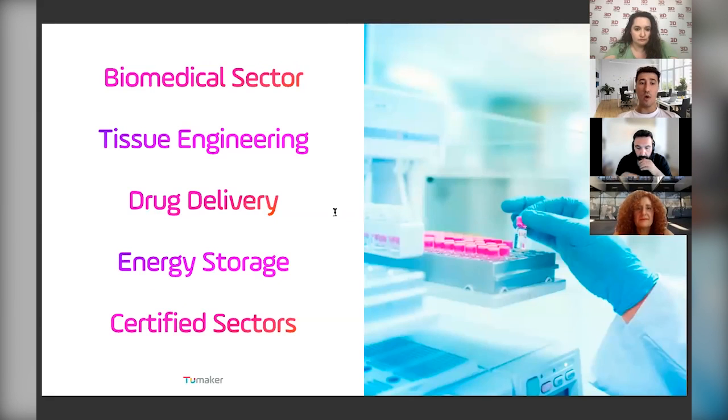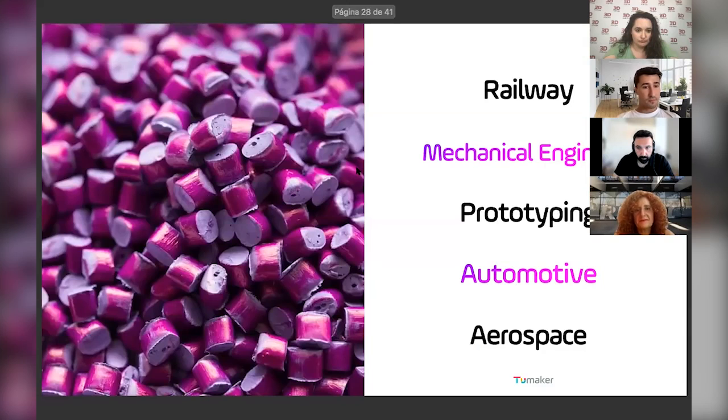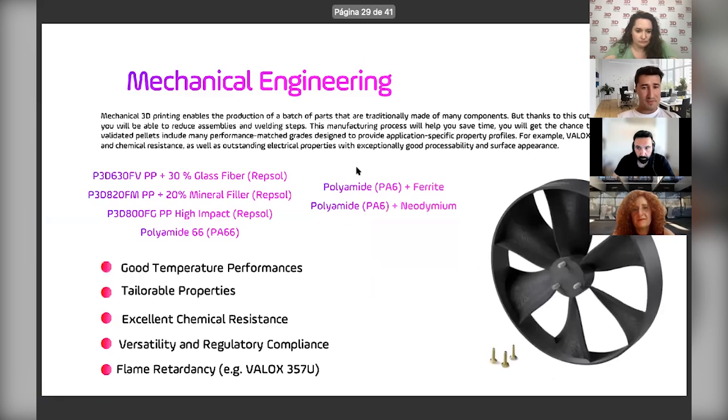So, what sectors benefit from using pellets? We have the medical sector, as Eva was also mentioning, tissue engineering, drug delivery, energy storage. We also have certified sectors that require materials that need some kind of certification. And then we have railway, mechanical engineering, also prototyping, very interesting with the use of polypropylene, automotive, and aerospace.